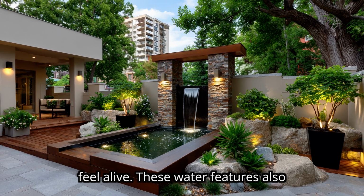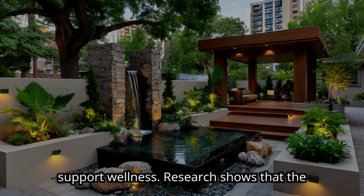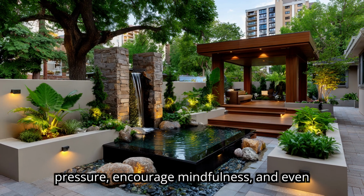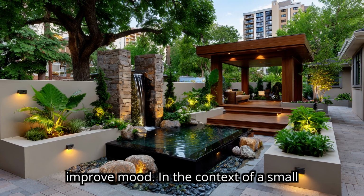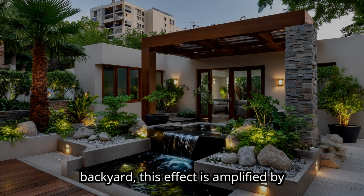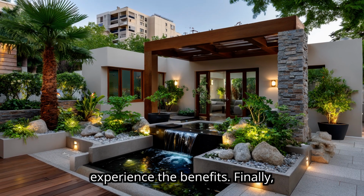These water features also support wellness. Research shows that the sound and sight of water can lower blood pressure, encourage mindfulness, and even improve mood. In the context of a small backyard, this effect is amplified by proximity. You don't have to walk far to experience the benefits.